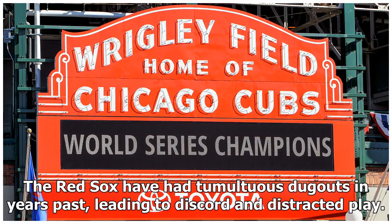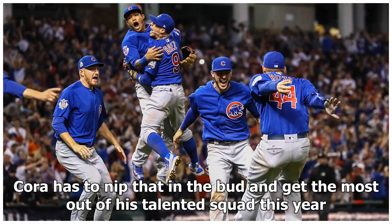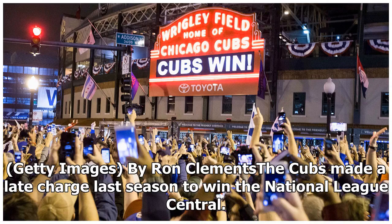The Red Sox have had tumultuous dugouts in years past, leading to discord and distracted play. Cora has to nip that in the bud and get the most out of his talented squad this year. Getty Images by Ron Clements.